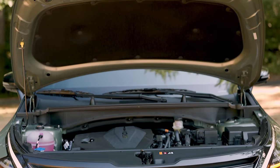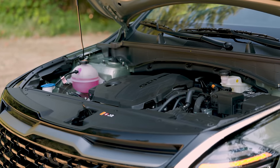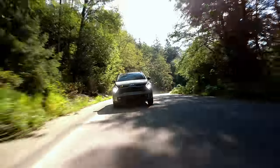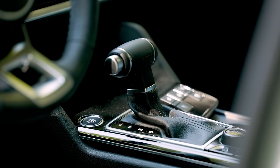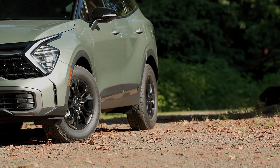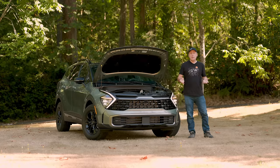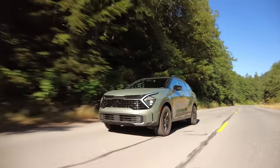Though you can get this new Sportage in a variety of trims and powertrains, the XPro is only available with the 2.5-liter naturally aspirated four-cylinder. It puts out 187 horsepower and 178 pound-feet of torque. It is connected through an 8-speed automatic transmission, and it powers all four wheels through Kia's clutch-based all-wheel drive system. EPA rates economy at 23 miles to the gallon in town and 28 on the highway.